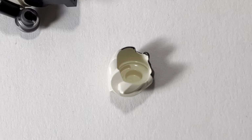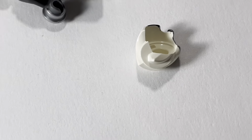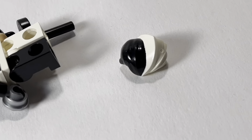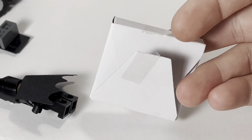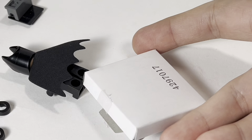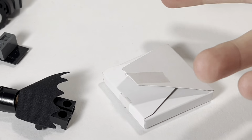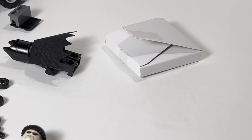Here's his hairpiece, and they reused this in 2012, I think, for the updated Two-Face, and then they discontinued this hairpiece. And then the packaging for the capes is, for some reason, the seller had this still sealed. It makes sense why they chose to do it how it is now, where it's much easier to open. Anyway, that's about it with the set.